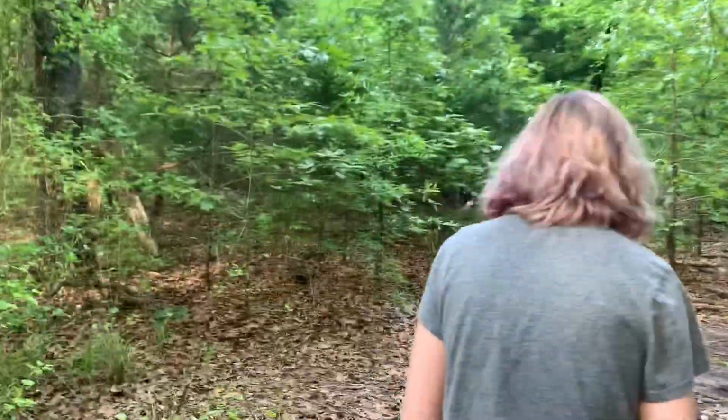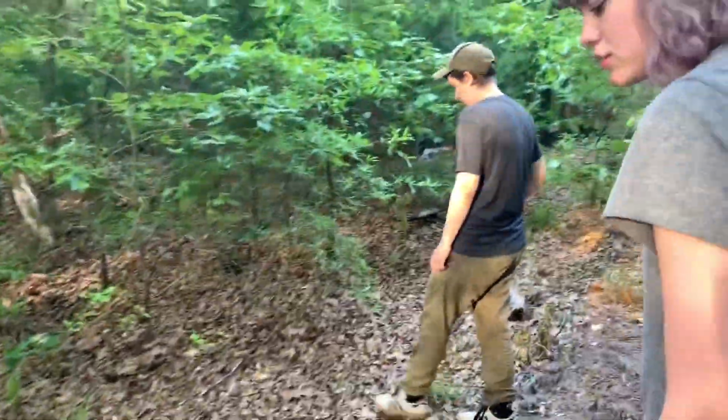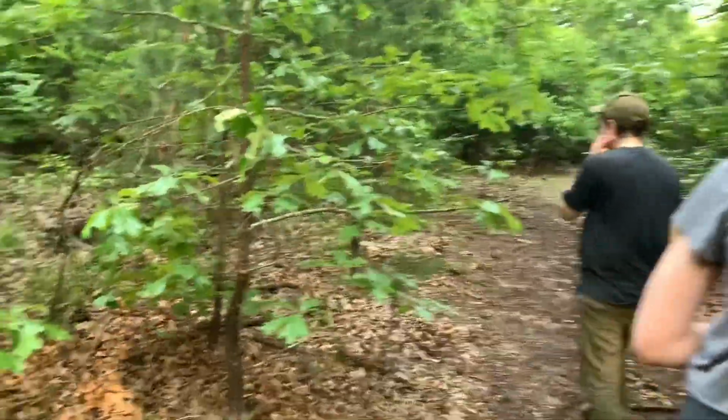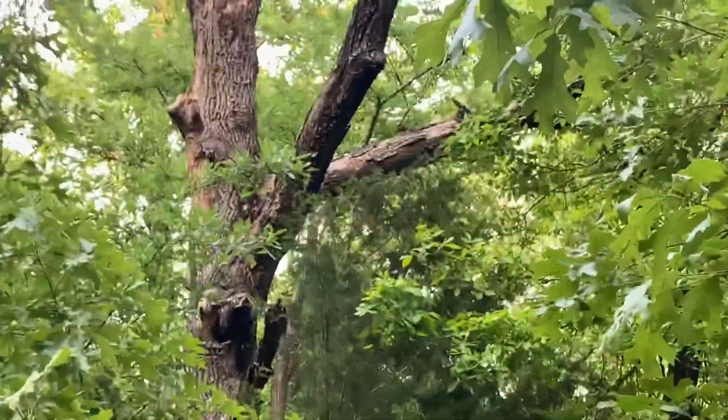No. These mushrooms right. Like a flamethrower. What? Oh yeah, there's more of those. Oh, they're cute. I love orange ones. I need to figure out what those are. I just can never get them to last long enough for me to identify them. I wonder if there's any stuff up on that tree.